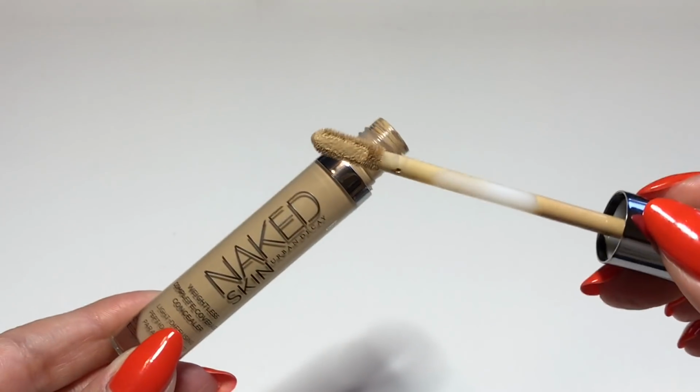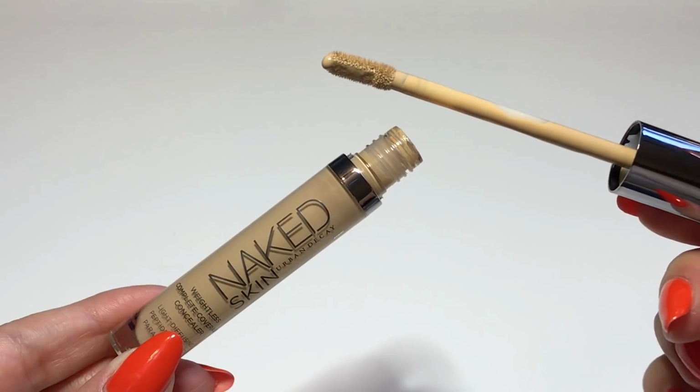I'm in the shade medium light neutral. I know this is a lot of people's favorites. It's just a really tried and true product, and so I had picked up a backup of that, which is no longer a backup because it's open.